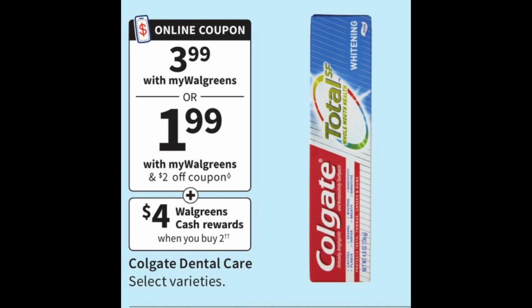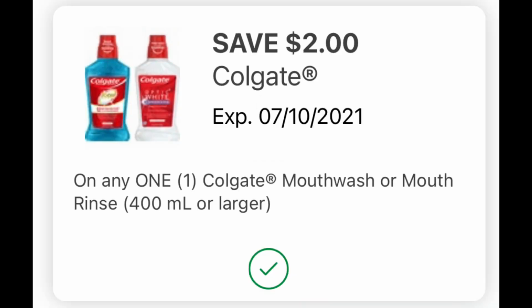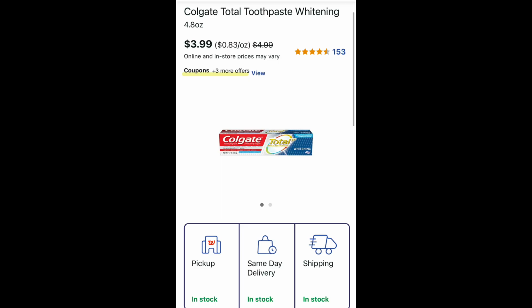You can see that the Colgate is on sale for $3.99, and when you buy two, you get $4 back. So for my items, I got one of the Colgate Optic White mouthwash priced at $3.99, so just get one of those. And then you're going to go ahead and clip the $2 off Colgate coupon. So they're $3.99 each. I got one and clipped a $2 off coupon. Easy peasy, y'all. That's so easy.